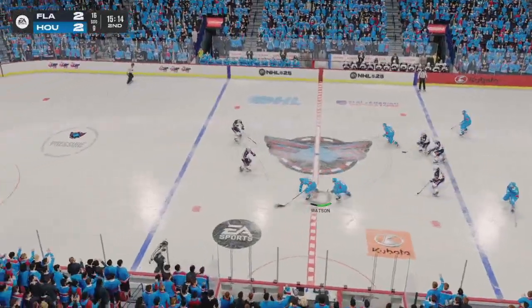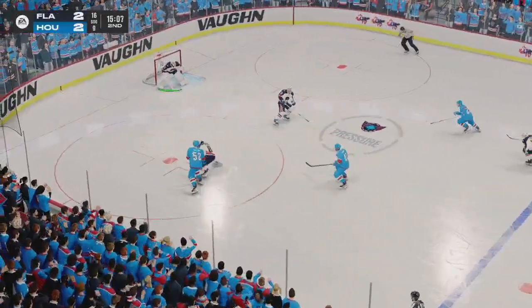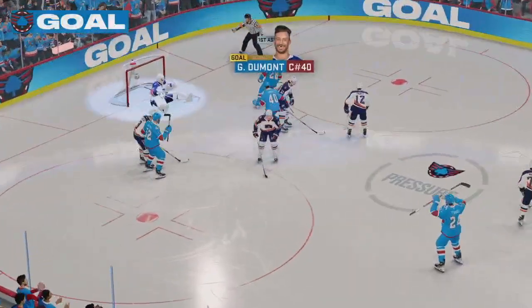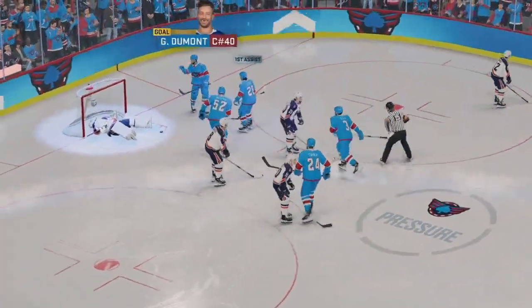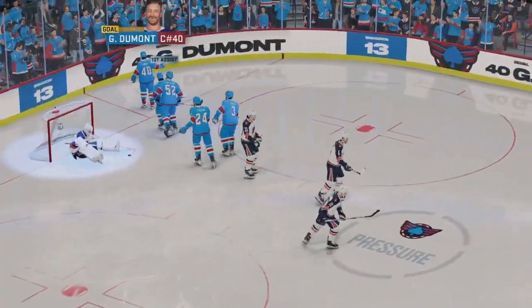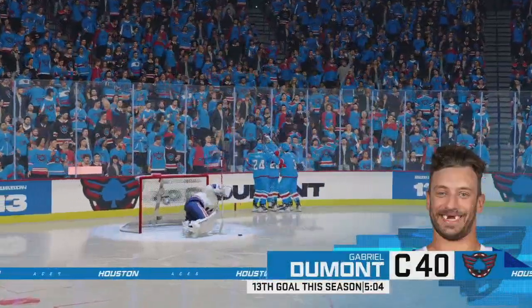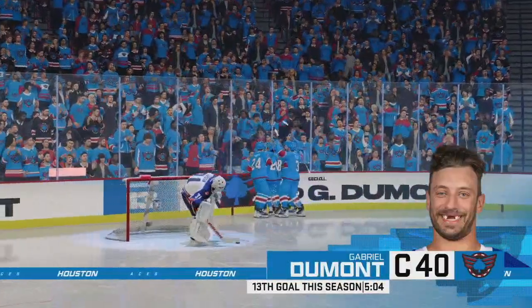Watson stick handling in his own zone. To the front. He scores! Off the pipe and bulging the twine. Well, it's a game of inches, isn't it? And this time, those inches, they work in his favor. They go right into the net.